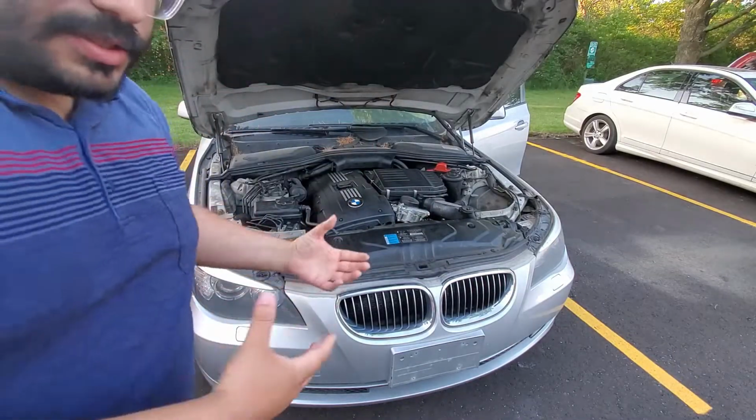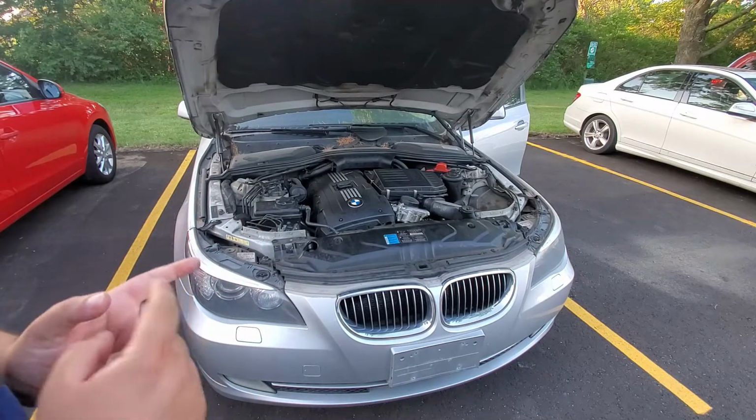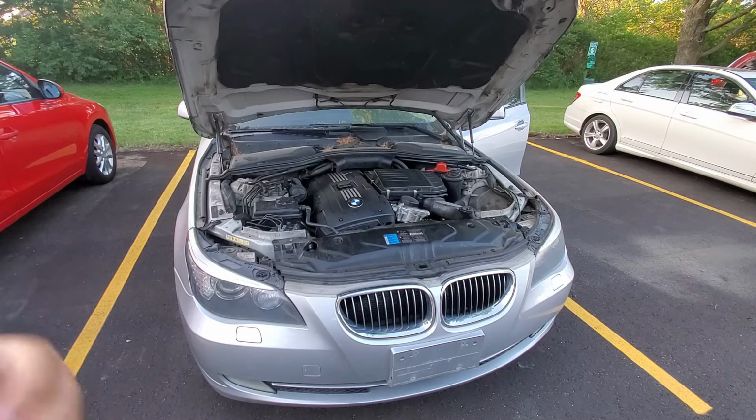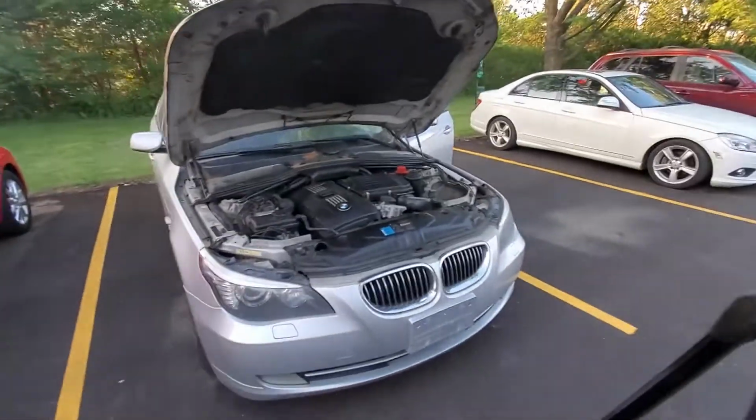Ta-da! This is basically a twin turbo engine. It's the N54, and it has twin turbos, 300 torque, 300 horsepower. Very fast car, very awesome on the road. And I'll take you on handheld mode and let's zoom in and take a look at what's all wrong with this.